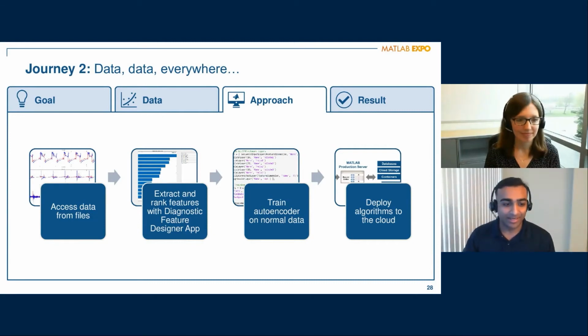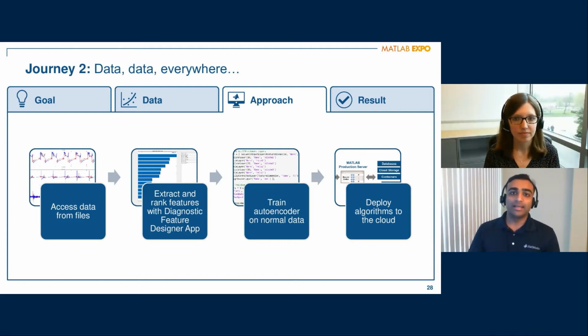All right, I'm back. Okay, so let's walk through the approach Rachel took. After accessing her data, she extracts and ranks signal features using the Diagnostic Feature Designer app in the Predictive Maintenance Toolbox. And using the top ranked features, she trains an autoencoder on normal data and validates on the tagged abnormal data. This time, Rachel wants to integrate her algorithms into the company's new cloud infrastructure.